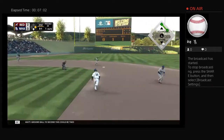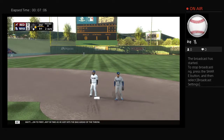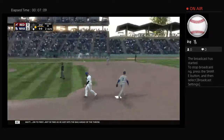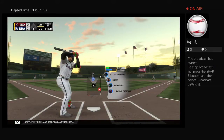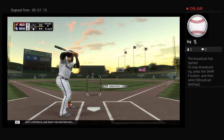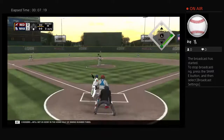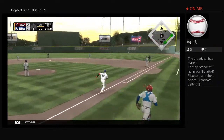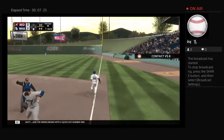Ground ball to second. This could be 2. He's got it to second for 1. On to first. Not in time as he just hits the bag ahead of the throw. Stepping in and ready for another shot, Mike Rogers. He'll get us going in the home half of inning number 3. Hit on the ground out to short. Dill scoops it up. And the inning begins with a quick out number 1.